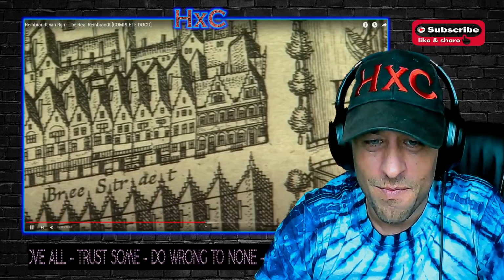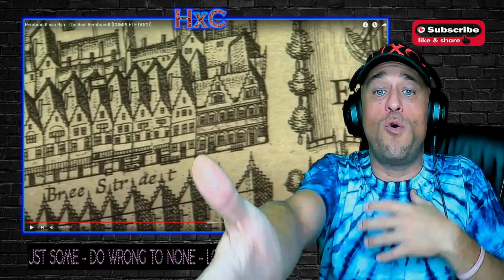I love how even the little map depictions of the town look so quaint. In real life, we know it's just as quaint. It's just those little Dutch houses.